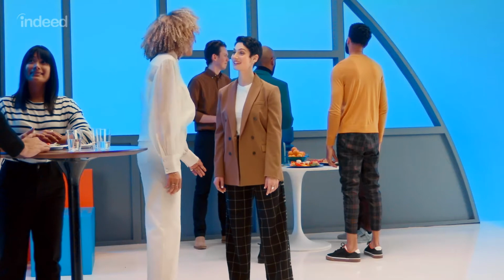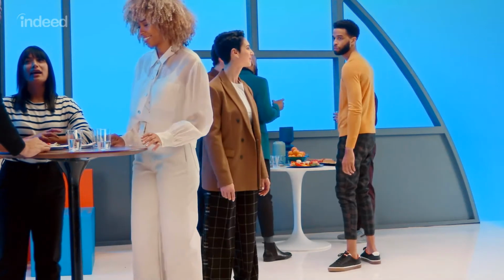Cool, so... The head tilt. This is the universal sign that says, I'm listening, purely through body language. And while you are listening, do so empathetically and with curiosity about the other person's career.